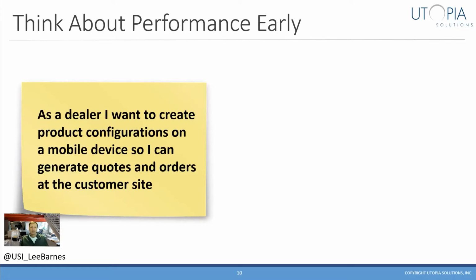Again, it was always someone else's problem, so no one is thinking about that at the right time or at the right level. I think a great way to address this early, though, is to document performance factors as the stories are being created. So as you're creating your stories, think about performance factors that are important. For example, let's think about performance factors related to this story that describes the ability of a dealer to create quotes in the field for farm equipment.